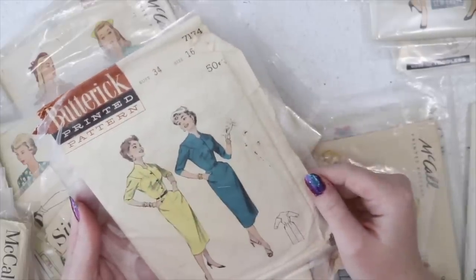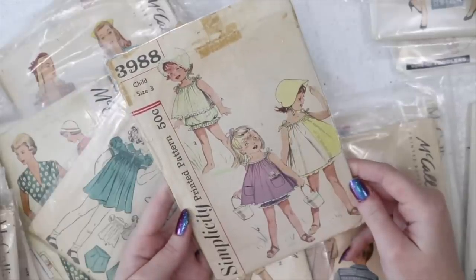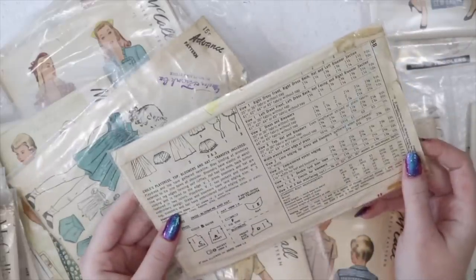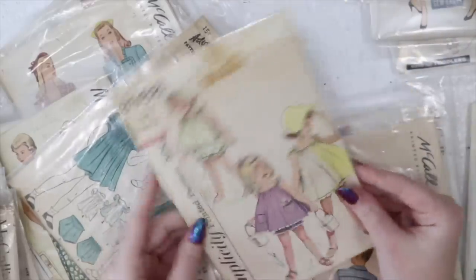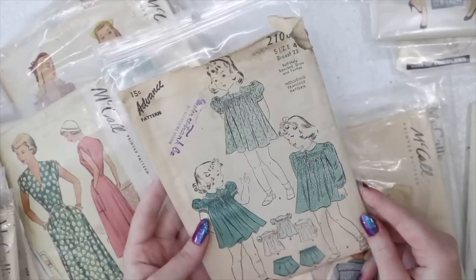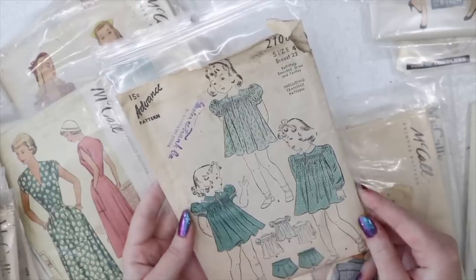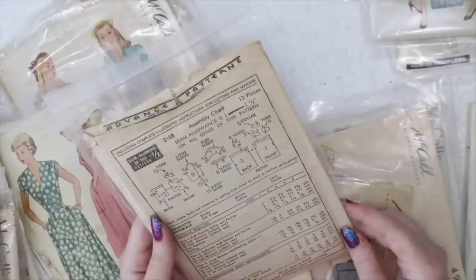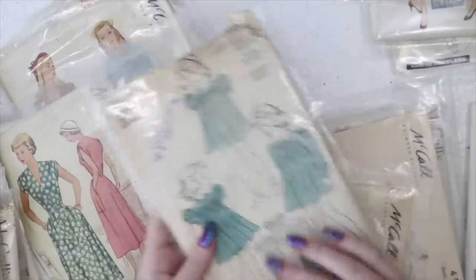This is a child size 3 Simplicity printed pattern. Looks like you can make a camisole or bloomers or a bonnet or a skirt, so you have lots of options there. This is an advanced pattern in a size 4. It is a self-help smocked dress and panties, which is an interesting way of putting it, and it includes a transfer for the smocking placement, so hopefully that is still included.